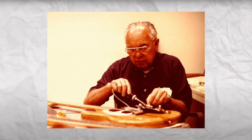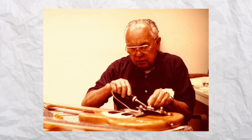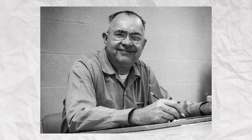Now, before we talk about the first amp, we need to understand a little bit of history. In 1946, a man in Southern California named Leo Fender was working as a repair technician for local theaters and clubs in the area, repairing their early PA systems, their early sound systems. Now, Leo was not a musician. He didn't play guitar or any other instrument, but he was obsessed with electronics since he was a kid, obsessed with radios and radio technology.